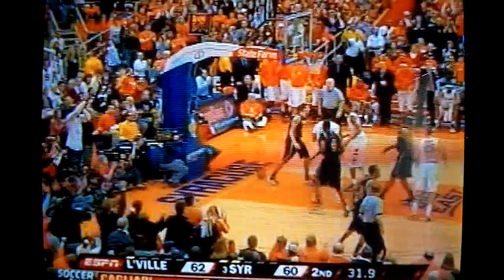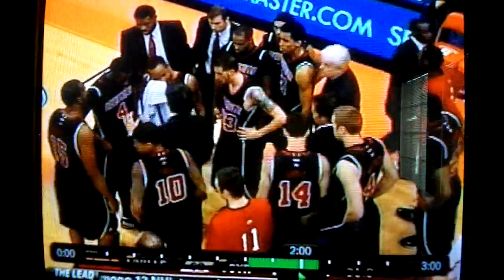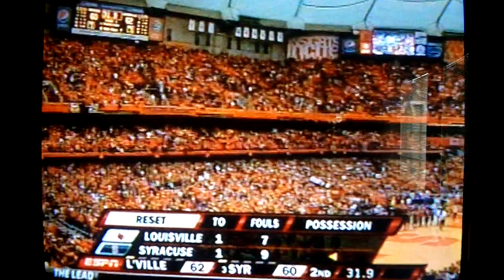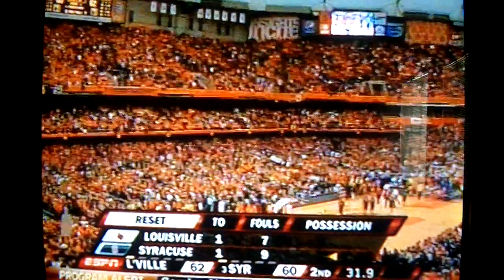A quick push to the basket and go, you got to bucket, like that from Chris Joseph. 2-point game. Timeout Orange, 32. Plenty of time. Syracuse just needs to play solid defense on the first pass, maybe foul and get another opportunity. If they foul, it'll be a 2-shot opportunity for Louisville.